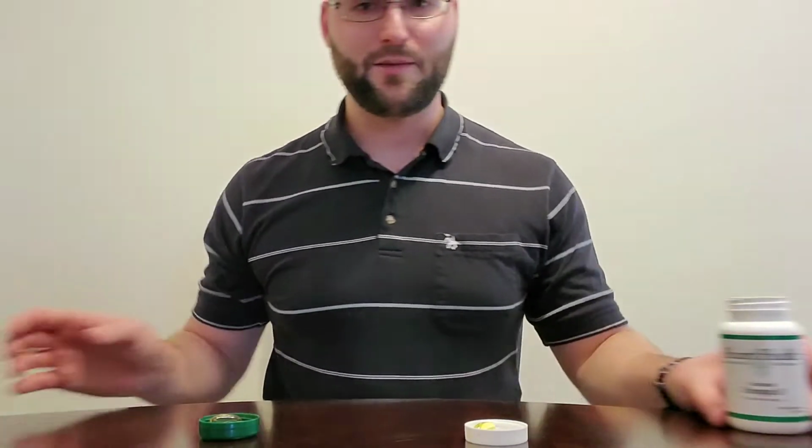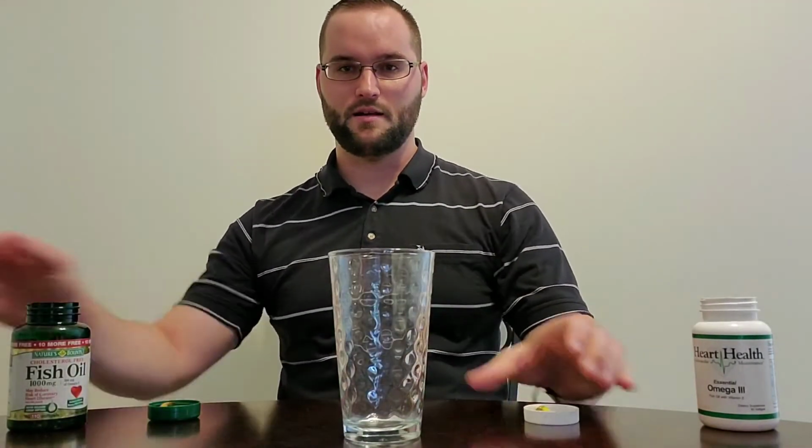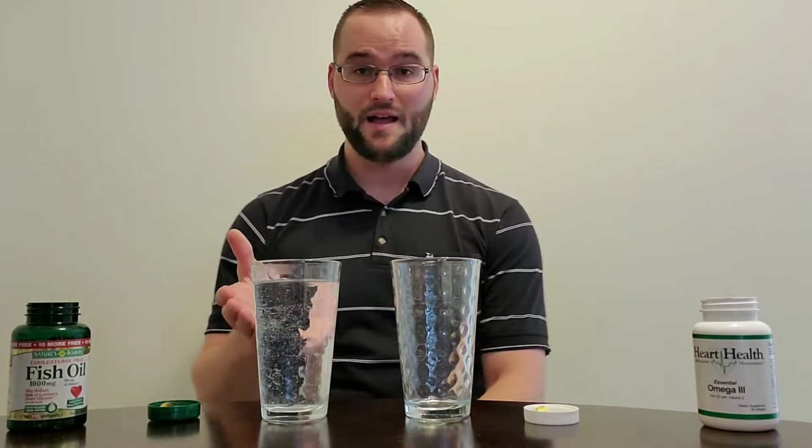So if you know anything about oil, if you've ever cooked anything before, which I'm assuming most of us have, when you mix oil with water, what typically happens? It does not mix, right? It actually floats. So what I'm going to do is bring over 2 glasses, put them right here at the table. You can see one's full of water. It's actually hot water. Warm water works just as well, but this is going to work much, much quicker, which I want to do for the purpose of the video to be as quick as possible.